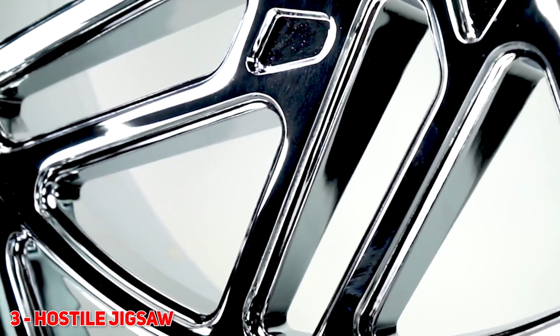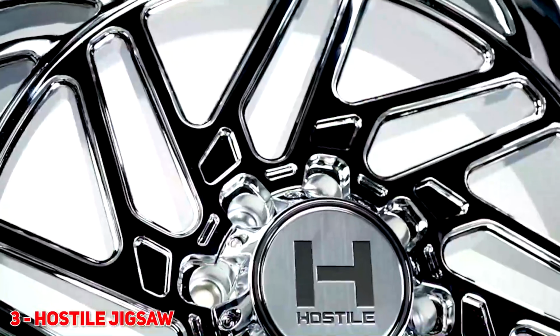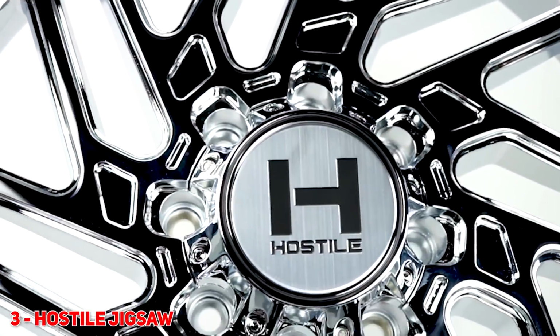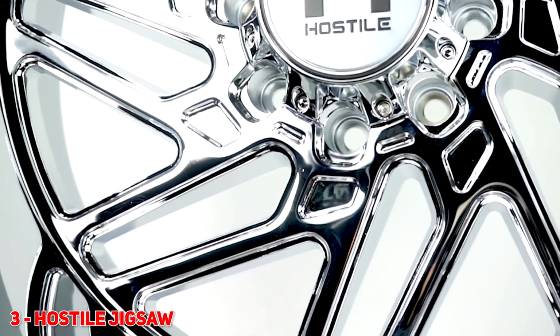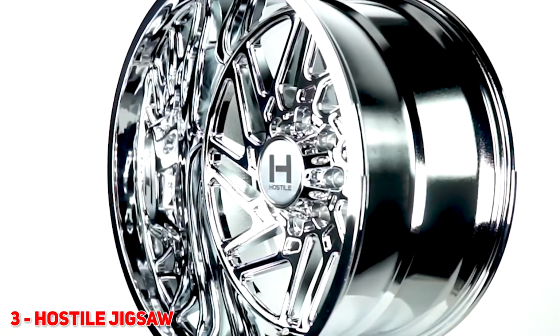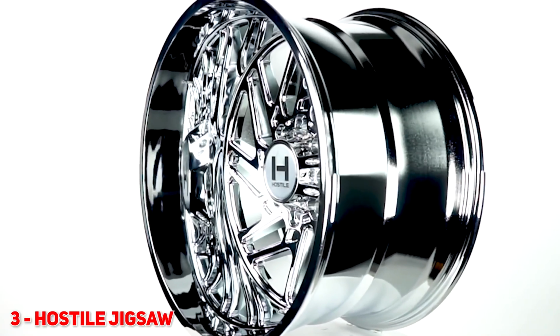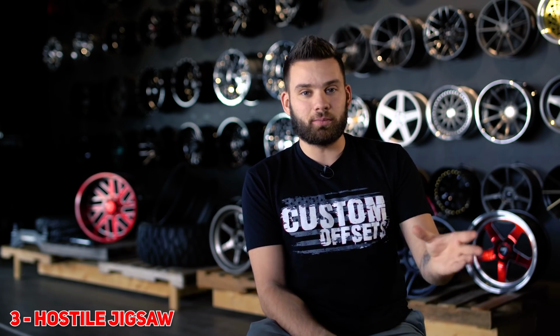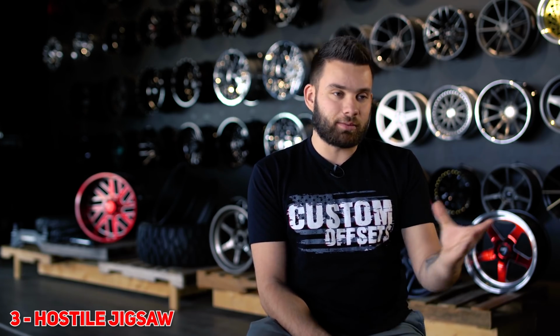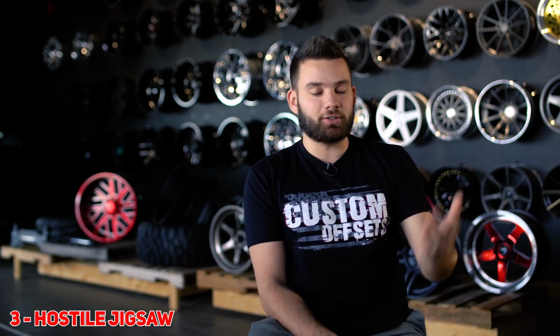Again, almost that forged appearance that Hostile's been putting out with all their wheels, with very thin spokes and the milling that accents that. Especially their chrome finish, it's a very, very nice chrome finish, so it looks very similar to a polished, fully forged wheel. And then the paint quality or powder coat quality that they use on their black and milled wheels too is just substantially better, I think, than a lot of other people on the market. Like I said, they've been making really good looking wheels for a long time, and the Jigsaw is no exception to that.